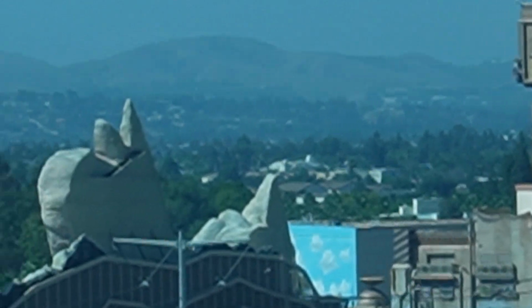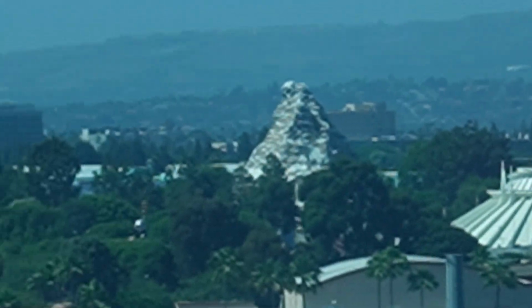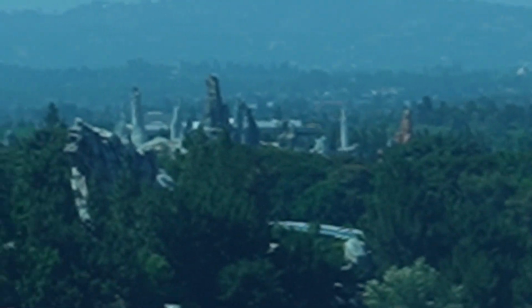So it's going to be a little bit of a hard choice between getting that 5th floor when you have a larger family, and then also being able to see the parks from the theme park rooms.